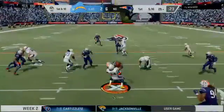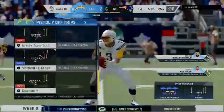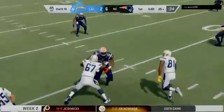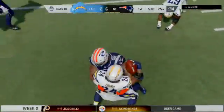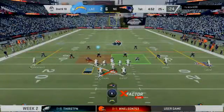A first carry now for Nick Chubb. And this defense feeling the encouragement. They stop him at the line of scrimmage on the first play of the afternoon. As usual, the hallmark of a good run defense, linebackers making plays near the line of scrimmage. Absolutely nowhere to run there. Well, they had the run for no gain.